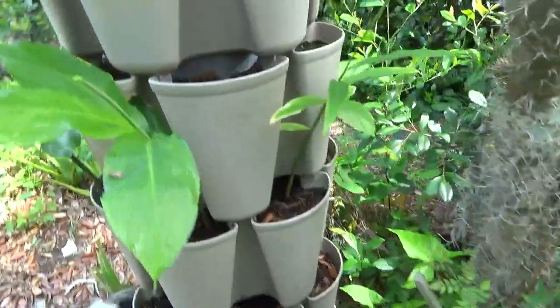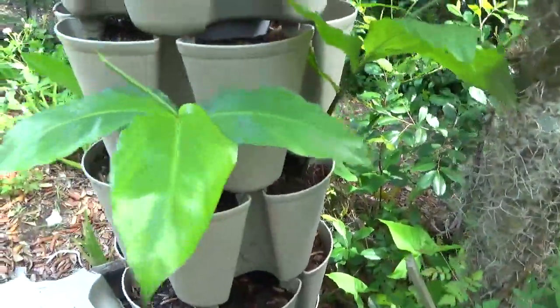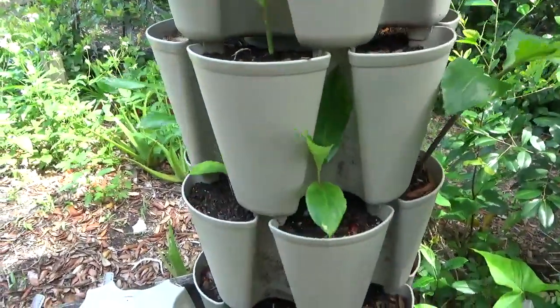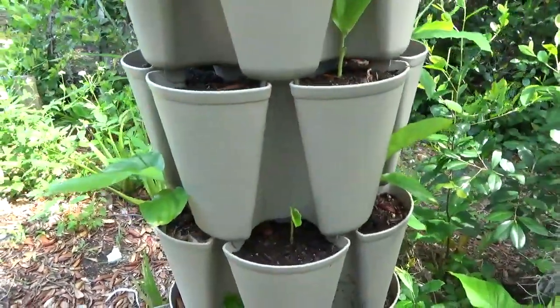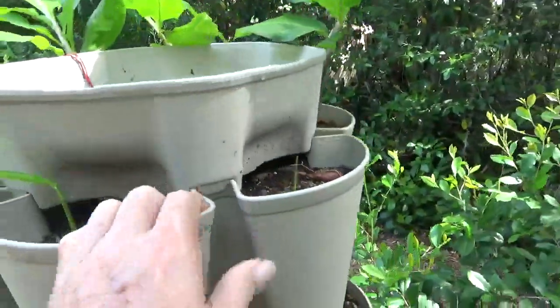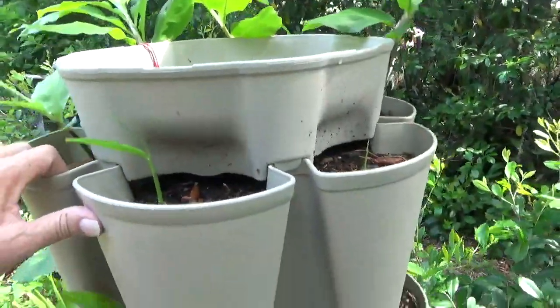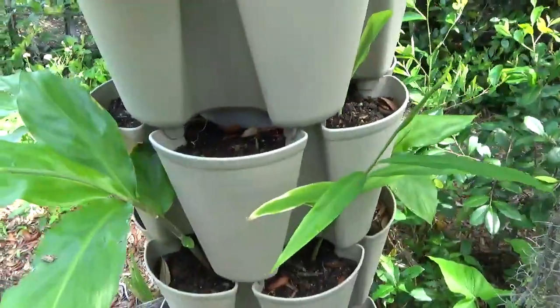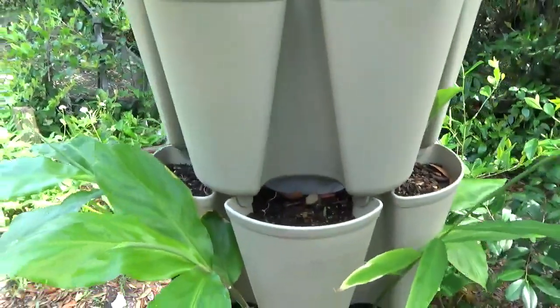The lower levels are not quite as populated as the upper levels, but they are trying. The upper levels are doing good. It looks like this top tier is completely filled now. I think that center tier might be close to filled also.